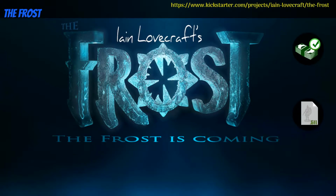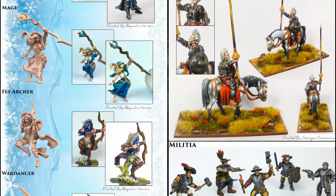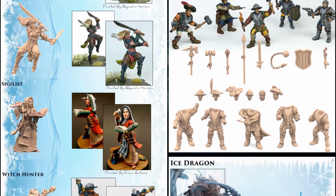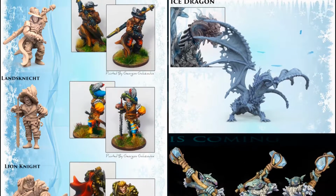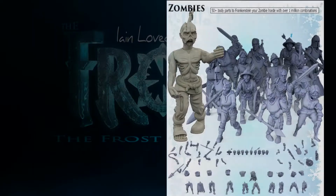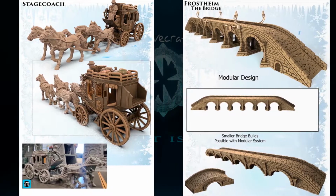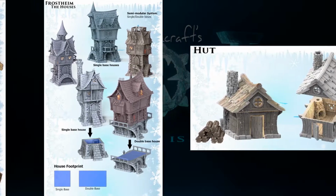The Frost, 3D printable minis and terrain for your tabletop by Ian Lovecraft of the United States, their 10th Kickstarter campaign. This is quite an extensive set of minis and terrain. There are 9 characters, as well as 5 militia with variable weaponry, an ice dragon, ice troll, zombies, a stagecoach, a bridge for the stagecoach to escape from said zombies over toward the Houses of Frostheim, or any of these other buildings. All stretch goals have already been unlocked.